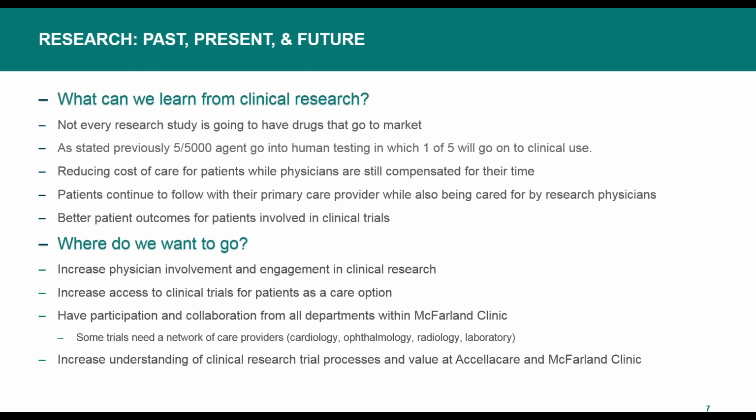So when we look at research past, present, and future, what have we learned from the clinical trials? What do we know about clinical trials? Well, number one and the most important thing for everyone to realize is that not every medicine or medical device makes it to the market. About 5 out of 5,000, let's say, medications that we'd like to use as a treatment, only 5 of those will make it into a phase 3 or 4 trial. Of those that make it into a phase 1, 2, or 3 trial, only 1 of 5 actually makes it to clinical use.